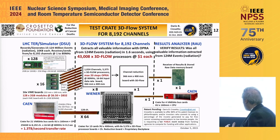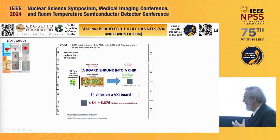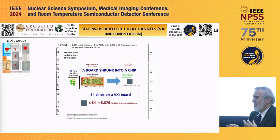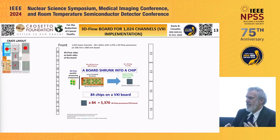Then with all the system, the 3D flow system here, with the algorithm, the system should be capable of filtering the data that are coming. So at this point, I provide a system that can be tested in the lab, and we will not have surprises when we install this in the field.